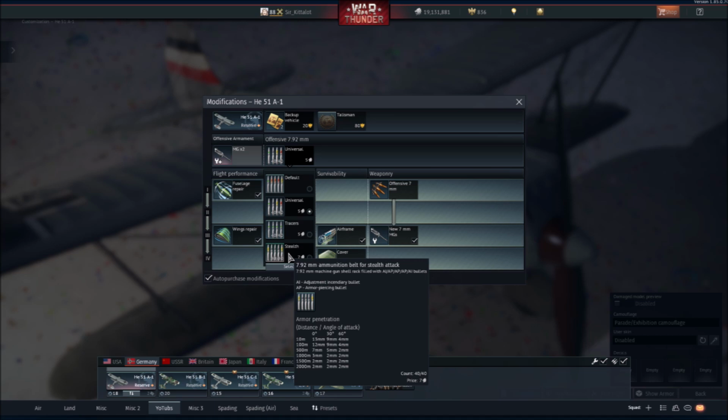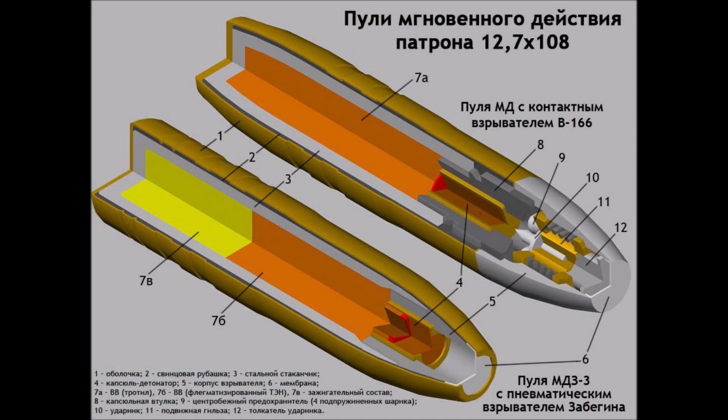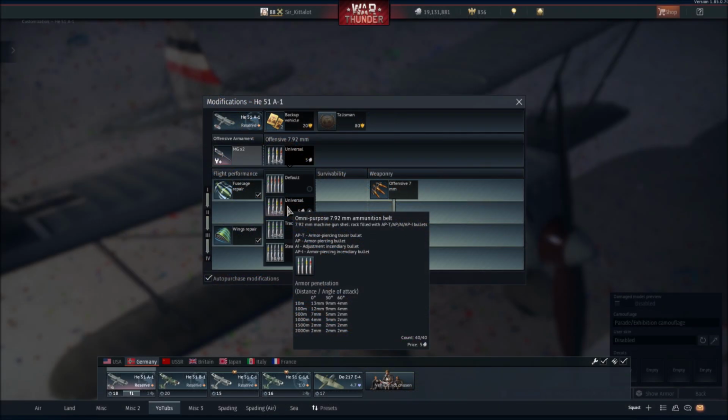AI/AP/AP/AP/AI configuration. An adjustment incendiary bullet, by the way, is a bullet with a capped nose that will deform upon impact with the target. This will angle the bullet due to the normalization effect, allowing it to penetrate the outer skin of the target more effectively, meaning that the incendiary part can do more damage. On this aircraft, unless you have a particular aversion to tracers, I would recommend the universal belts, as they have the highest concentration of incendiary rounds.